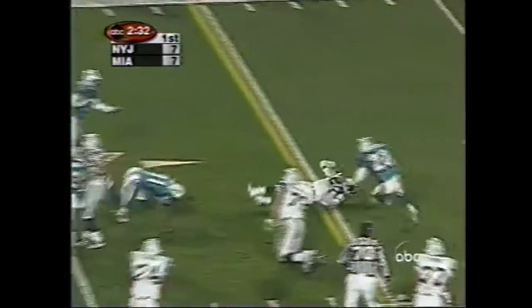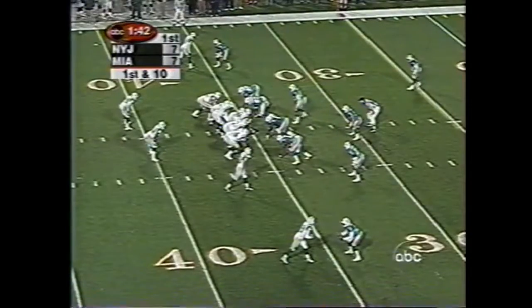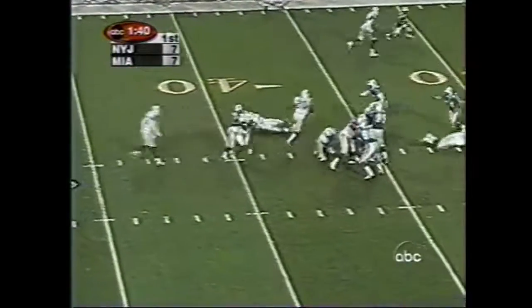2nd and 6, Martin. And Martin angles his body, and by doing so, comes close to picking up the first down. It's 1st and 10, the ball at the 35-yard line.